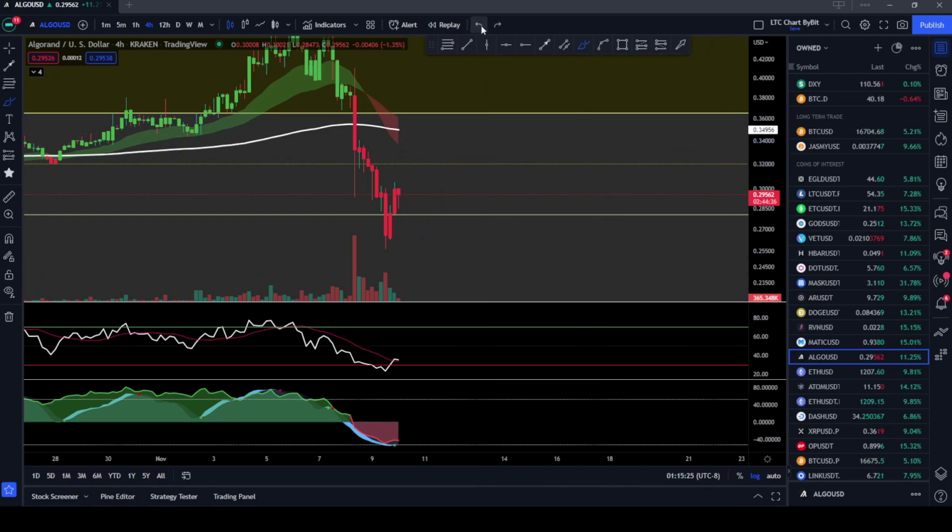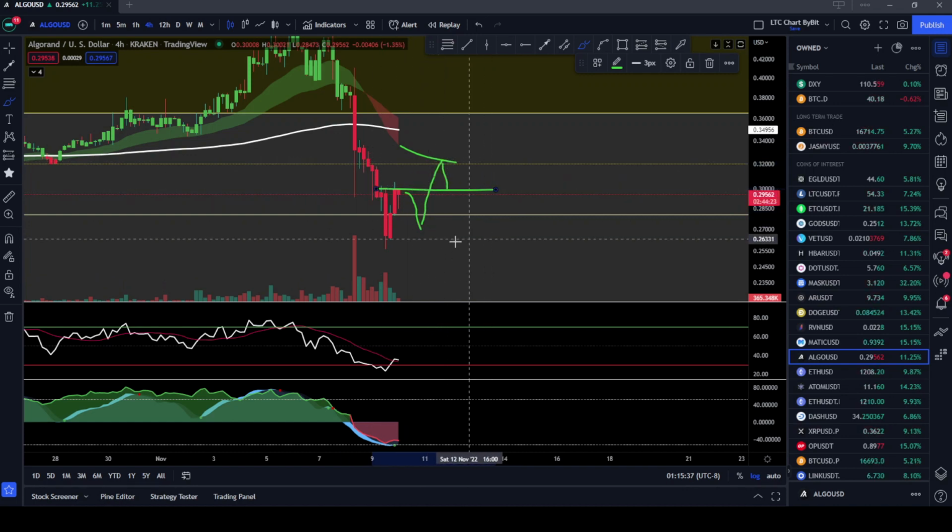So let's just redraw this. We get the 20 dropping down. We get the double bottom happening. It comes up, it hits this 20, comes back down, retests that W pattern, and then continues on to the upside for a reversal. So that's the hope. That's what we want to happen if you're a bull.